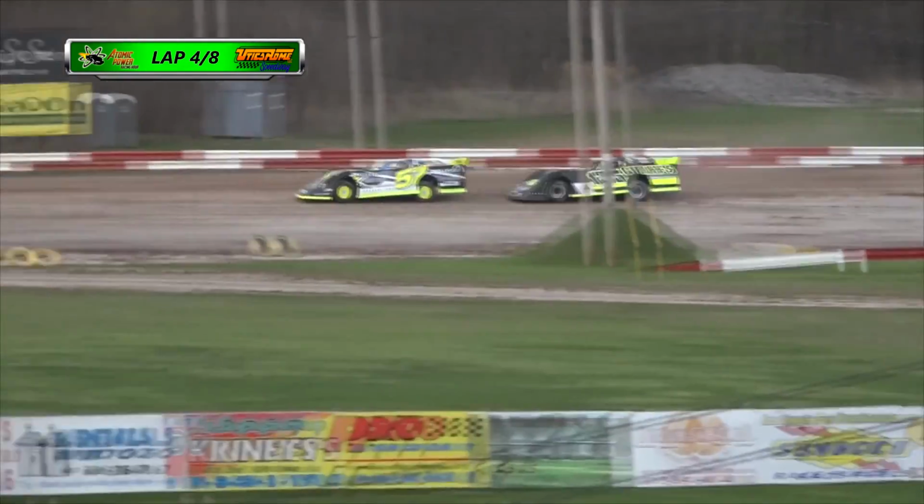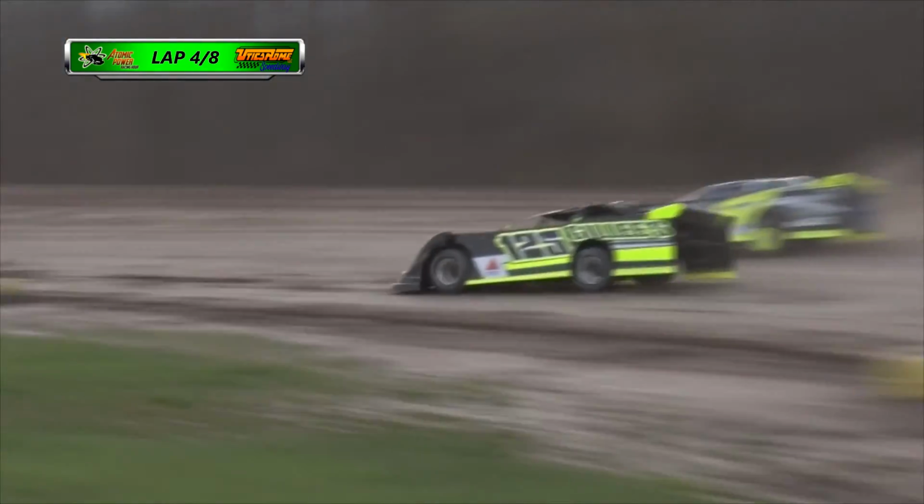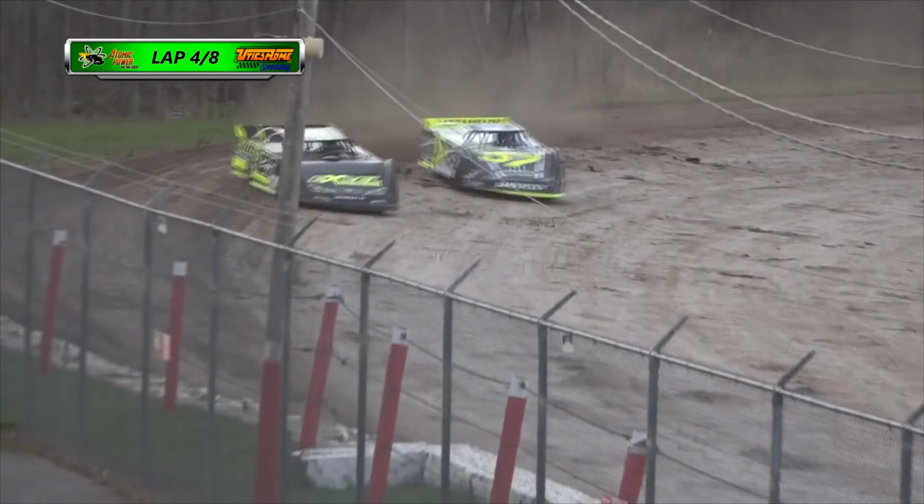Back up front now, here goes Gill, back down to the inside. Cannot make it work as we race here on lap number 4, and there he goes to the inside. Classic slide job. Oh, classic is right. He throws it in there, but he's got to make it stick.